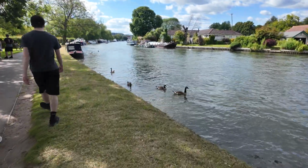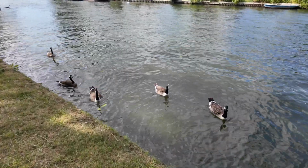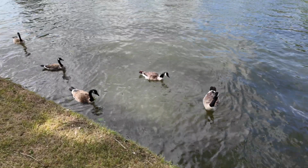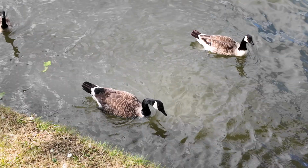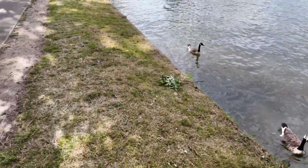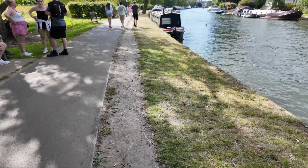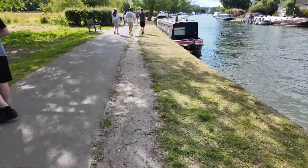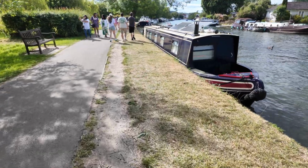What are these? Geese. I've seen quite a few swans as well. Yeah, later on. Egyptian geese will come across just now. Slightly different colour. Or probably they could be those in adolescence, who knows.